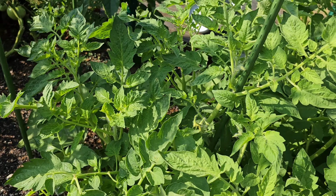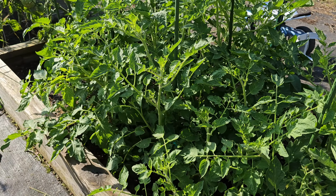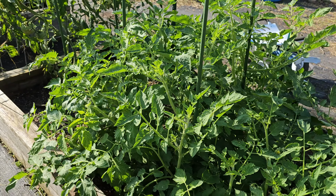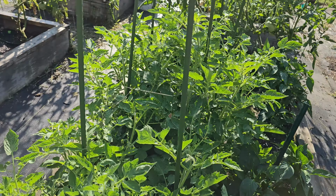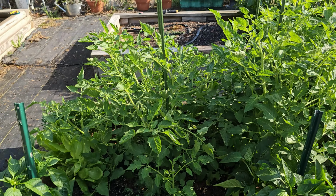The volunteer Romas, well, once they got transplanted into the bed and they had a chance to take off, they're really doing good. I may try that again this year. Leave some of the tomatoes just laying in the bed, and then when they start coming up next year, I can transplant them again like I did this year. Because that's pretty nice. Free plants.